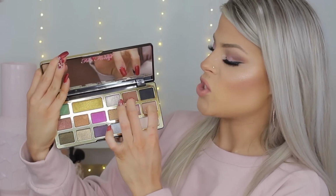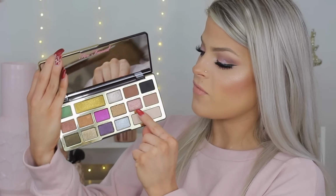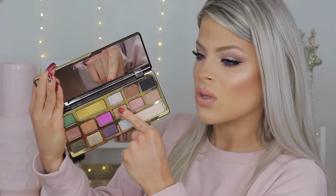I used these two in my crease, and then I did use a tiny bit of the black on the outer corner just to give it a little bit of oomph. And then all over the lid I used this shade, but then I topped it with this shade, which is really cool. It's like a taupey shade. And then I went in with my Cover FX liquid shimmer things and I applied that on my lid, and I really, really enjoy this palette.